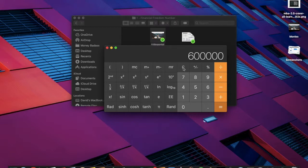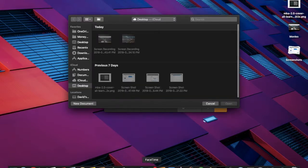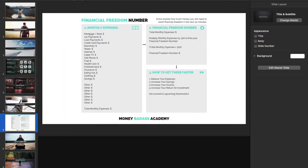Now, let's say you live a little more extravagantly. Let's say you have $4,000 a month in living expenses. Well, then times that by 300, you have to get to $1.2 million to reach financial freedom. And I know that sounds intimidating at first, but you would be surprised at how easy it is to get there once you're on the right path.